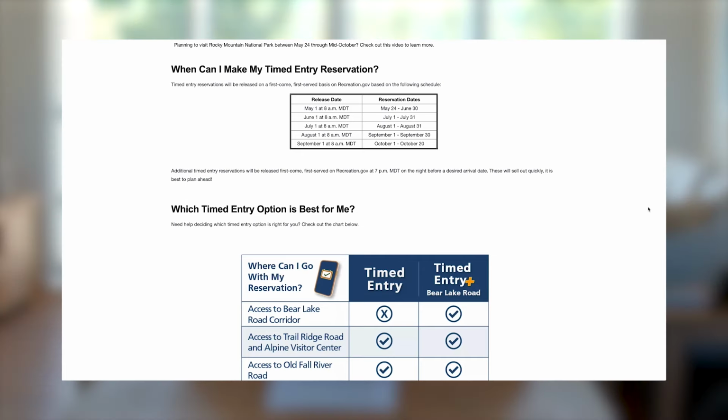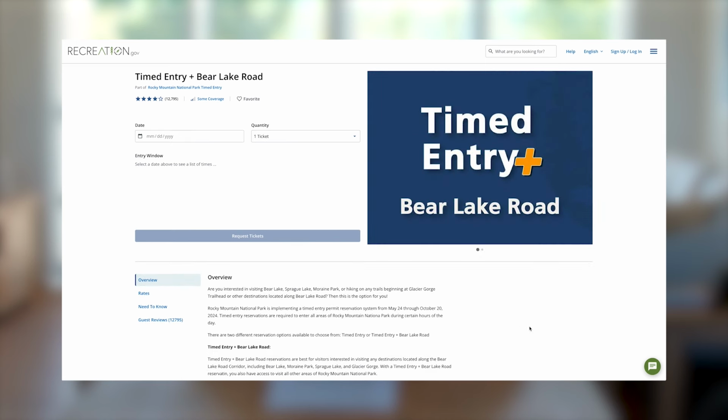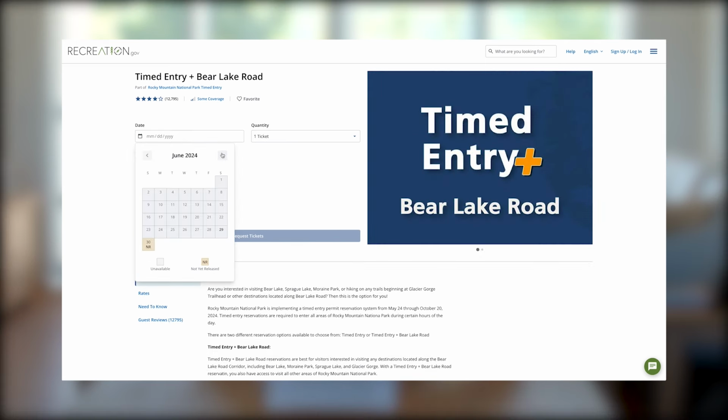These reservations open up at 7 p.m. the day before. So you want to make sure you're online to get the time slot that you want. Otherwise, you'll be entering a lot later, and obviously the later you go, the more people there's already going to be there, so you're just going to be dealing with crowds. So I do recommend trying to get the earliest entry time possible.